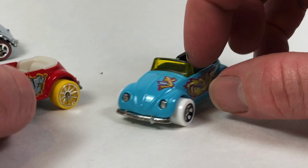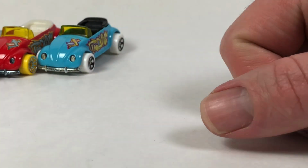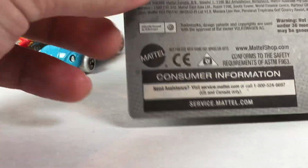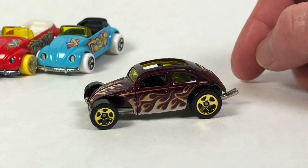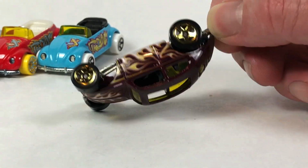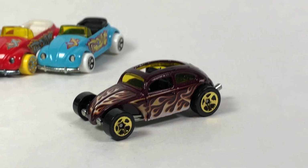And then lastly, we're going to take a look at probably one of the coolest castings for this. This is the custom Volkswagen Beetle. This particular one is in 2011. I got two variations from 2011. We'll just open this up and then talk about it. This one's got some flamage on it, yellow windscreen, gold wheels, black interior. These are also metal body, metal base. So the Beetles get some love having metal body and metal bases.